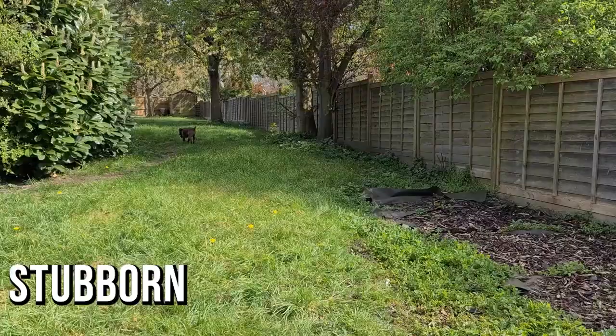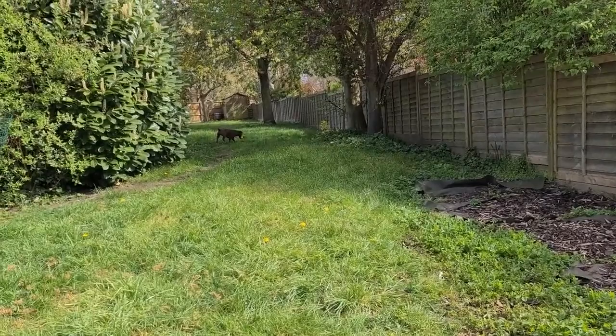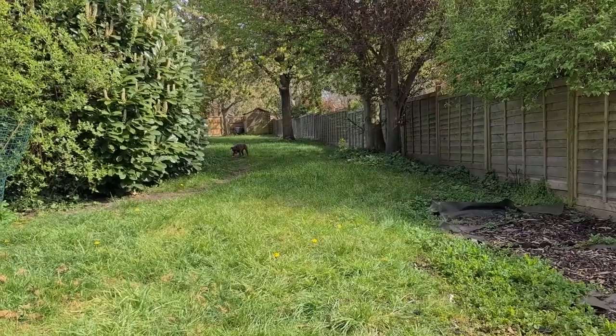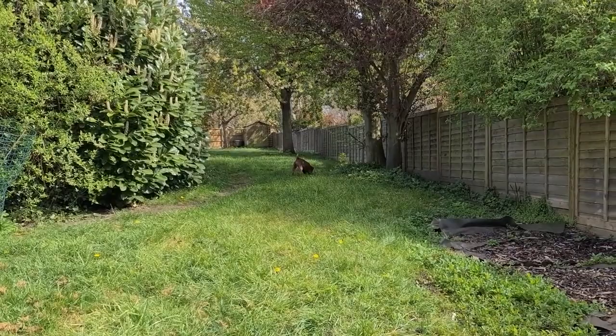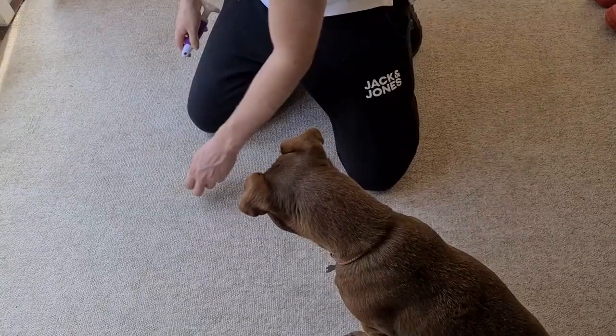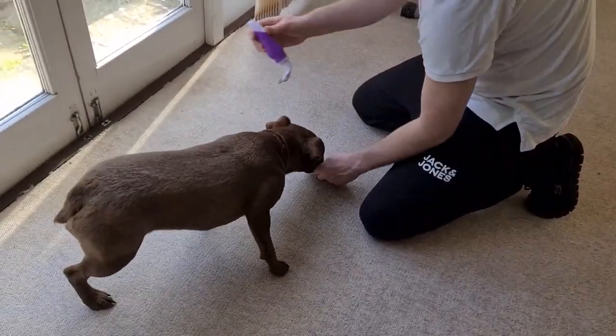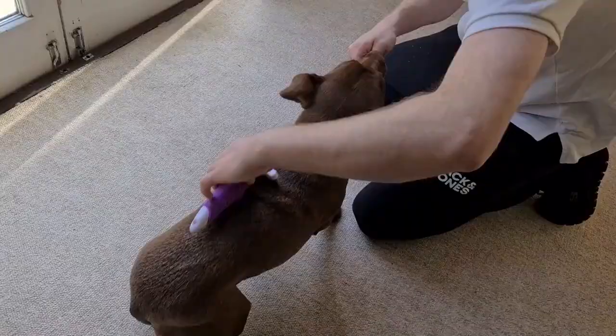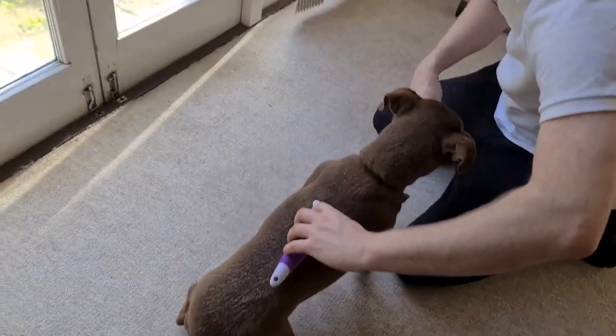So they might just turn around and not drop their toy or whatever you want in their mouth, because it's theirs, and they might run to the bottom of the garden. Millie! Millie, here. Millie. I will not get my hair brushed. So yeah, they can be pretty stubborn when they don't want something. Do anything for a treat.